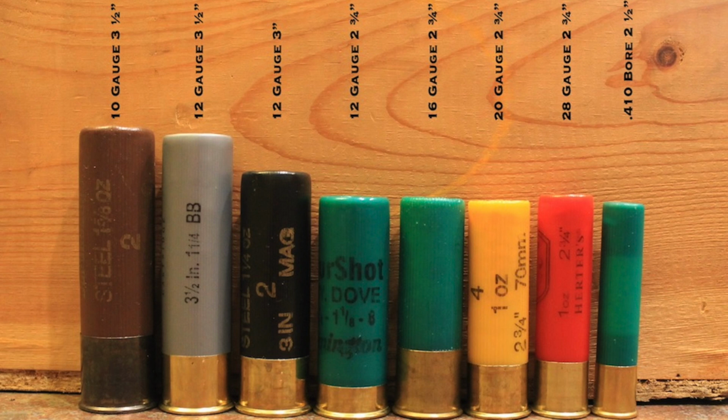A 12-gauge shell also has an advantage over the smaller gauges because it has a shorter shot column. Basically, the fatter 12-gauge shell can fit the same weight of shot into a shorter column, which results in less shot deformation as it travels down the barrel. This means that 12-gauge loads will generally pattern better with the same amount of shot when compared to a smaller gauge shotgun. All right, now let's talk about the 16-gauge.